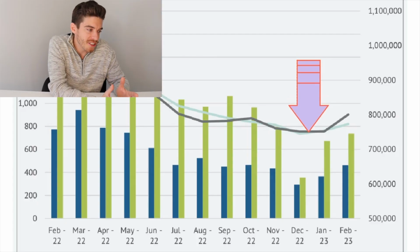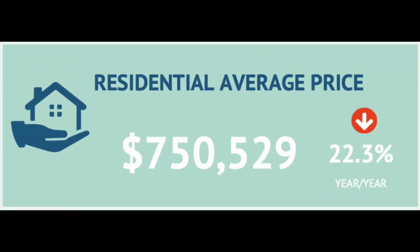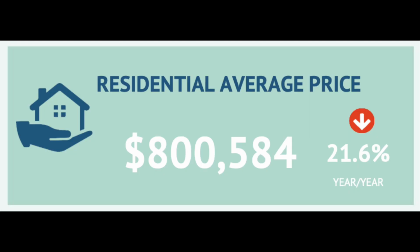So if you take a look at this graph here, you will see in the month of December and January, we started to see the market leveling out. And in January, the average home price in Hamilton, Ontario was just over $750,000. Now, check this out for the month of February. We have seen the first increase in home prices, and this is actually happening across all of the GTA and the Halton region. February is the first month in over a year that we've seen the housing prices starting to go up. The average sale price now in February in Hamilton, Ontario is just over $800,000, which is a $50,000 difference. But also check this out.